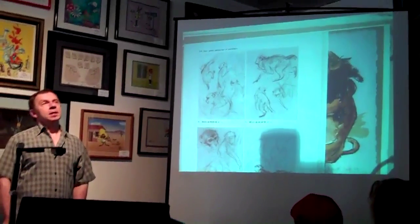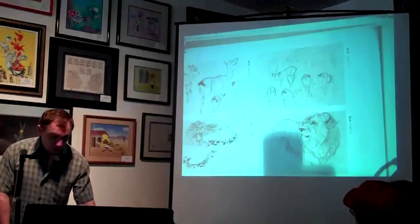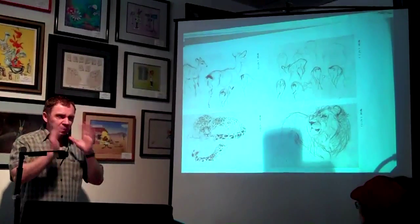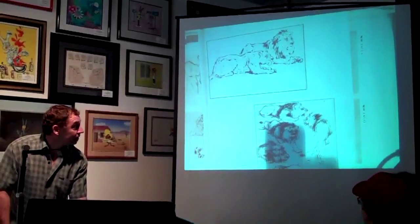So he studied academic Western art and put that together with some Chinese sensibilities in terms of paintings, which I'm going to show you in a second. But I love these studies. I mean, that man had an eye, and he spent really time looking at these animals, and just a master craftsman.